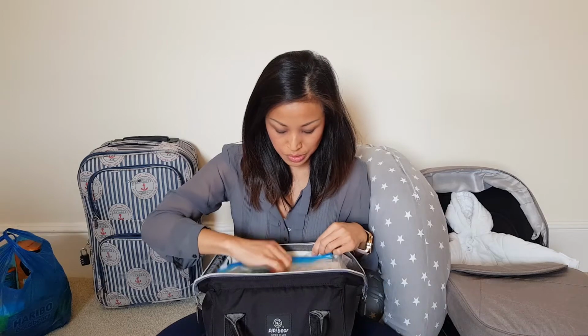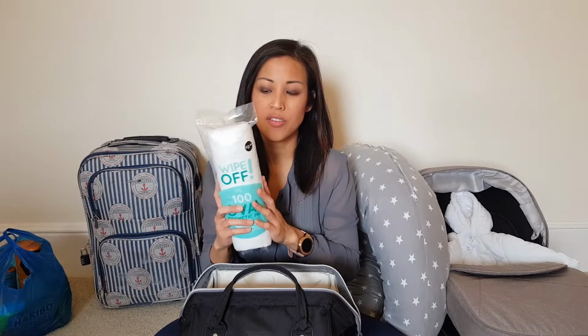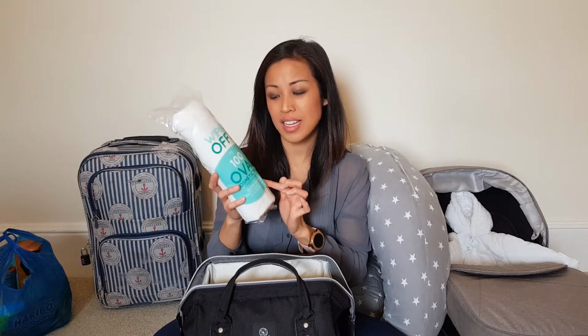So first of all, I've got an outer pocket here, and I have packed some cotton wool pads for changing the baby. I think a lot of midwives recommend cotton wool and water over wet wipes, especially for the first couple of nappy changes, when you'll get the meconium coming through, which is the first poo the baby gets. It's really dark in colour, quite sticky, like a tar-like substance. And so cotton wool or cotton pads in this case, and warm water works quite well.